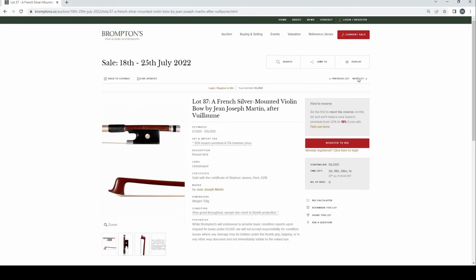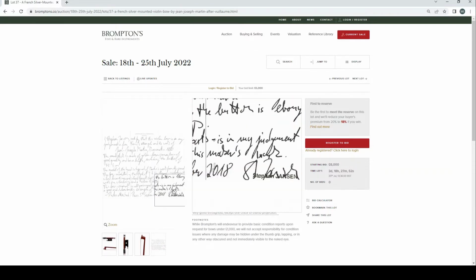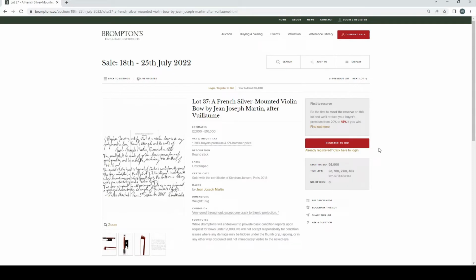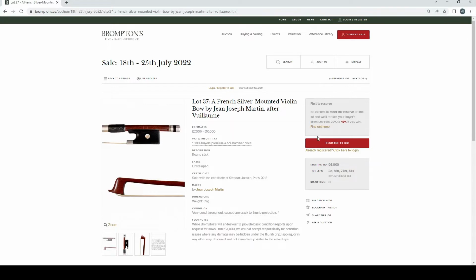there. French silver mounted violin bow by Jean Joseph Martin after Viome, 7 to 10,000 there. Certificate of Stephanie Janssen, Paris, 2018. So interesting certificate there. Very good condition, except one crack to thumb projection. No bids on that so far.